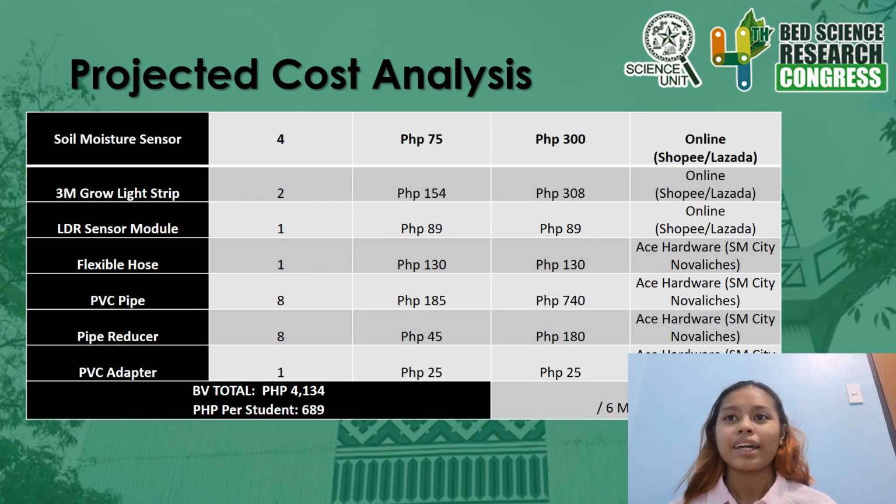4,134 pesos. It is a big amount of money for students, but having 6 members to contribute made it easier for the researchers to buy the materials needed and to complete the product, costing 689 pesos to be contributed per member.